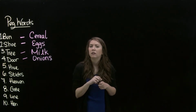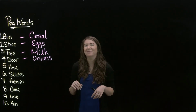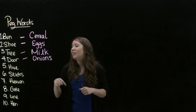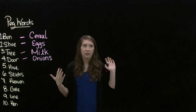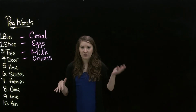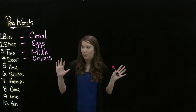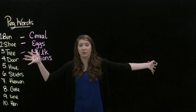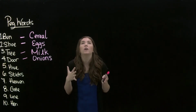What with eggs? Oh yeah, we're walking on eggshells so we don't make people mad. Monday mornings, it's not a good time. 3 is tree, and we have milk. How can we remember tree and milk? I did this with one of my students this semester, and they made the association of milk just coming out of the tree and it was going everywhere. If that works for you, that's wonderful.